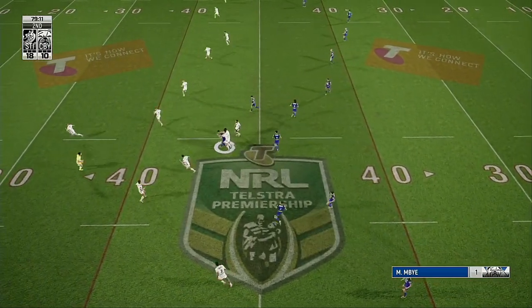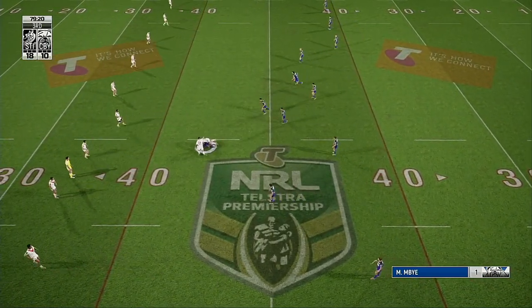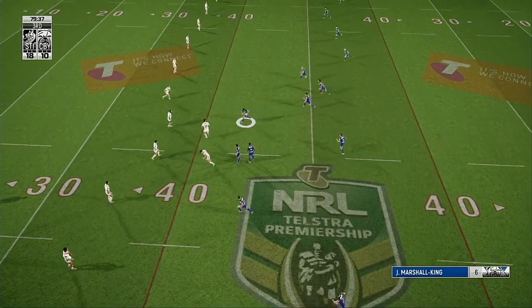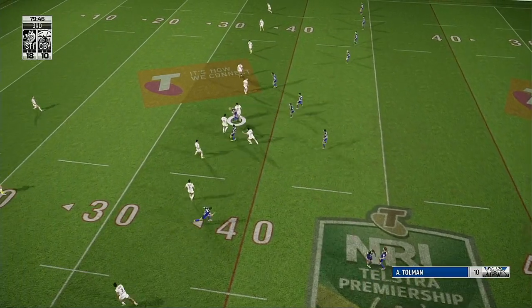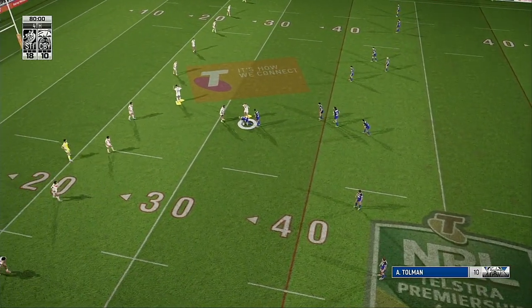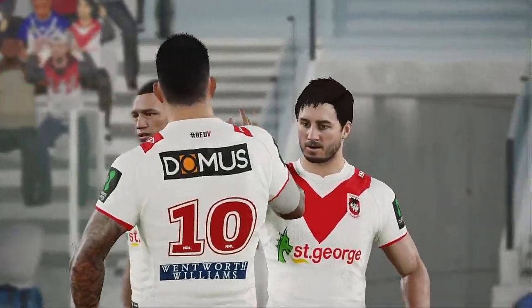Mbai. Bang. With a step. Charges at the defense. Mbai. Driving forward. Marshall King. Gets the ball out. He's got momentum, still going. The siren has sounded, and that is it.